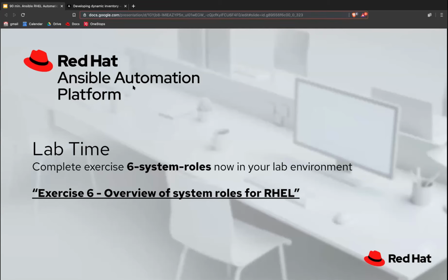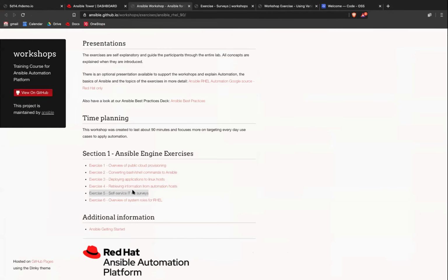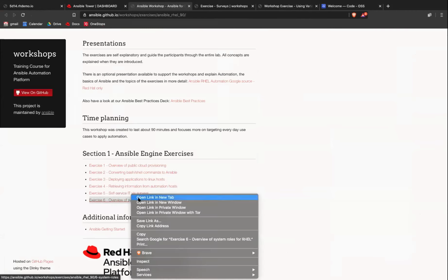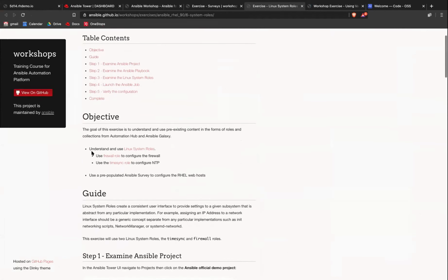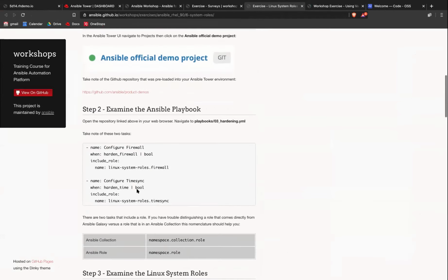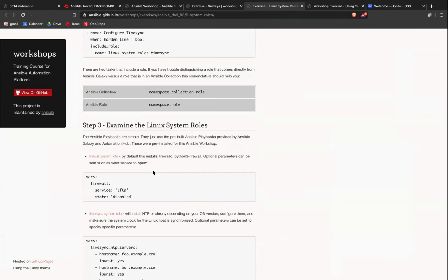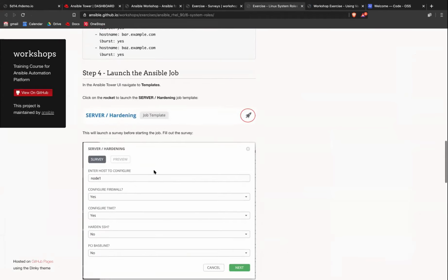So exercise 6 goes into system roles. Again, I'll just talk through this one. This is the last exercise shown in this workshop. And within the system roles on this one, it will explain to you what those roles are. It actually has one that's loaded up for you to run. It's basically telling you can go look at what goes behind this role from our GitHub. But it does actually have you launch it from Tower.